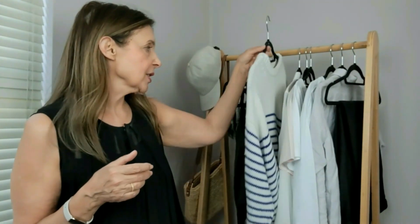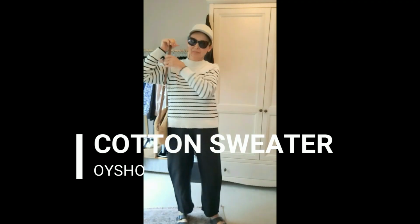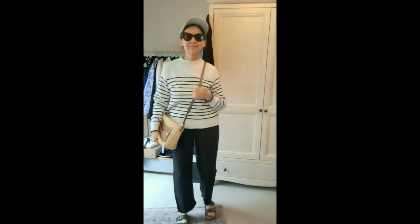Now, wherever you're going on holiday, you do need to take a sweater, unless perhaps you're going to the Maldives or somewhere. So this fantastic sweater by Oysho, again, I absolutely love. And I have worn this and worn this because it's one of those cotton jumpers.